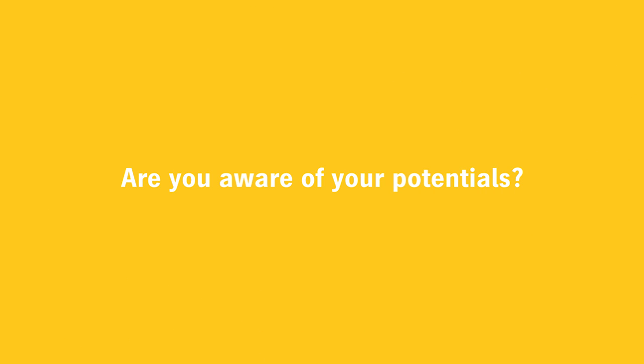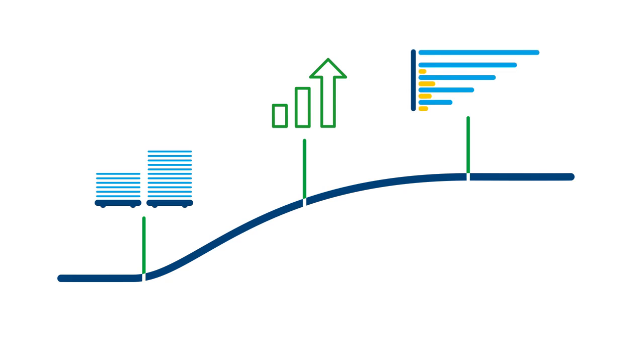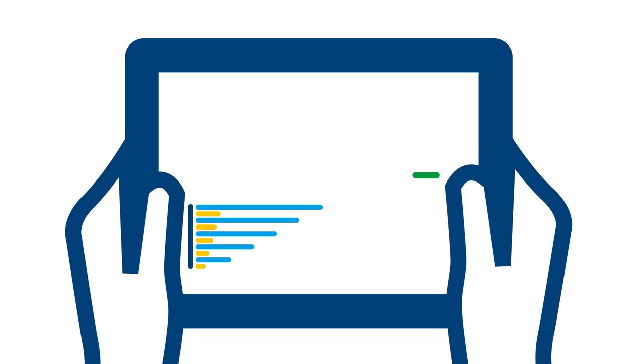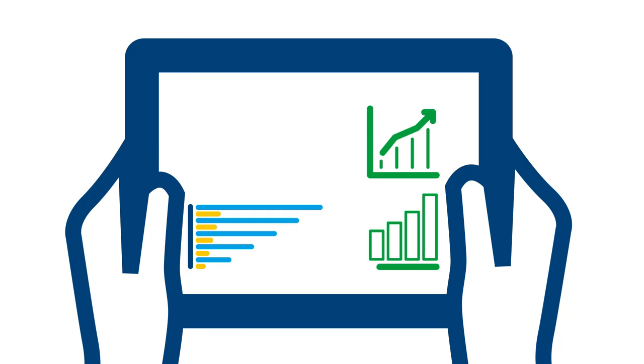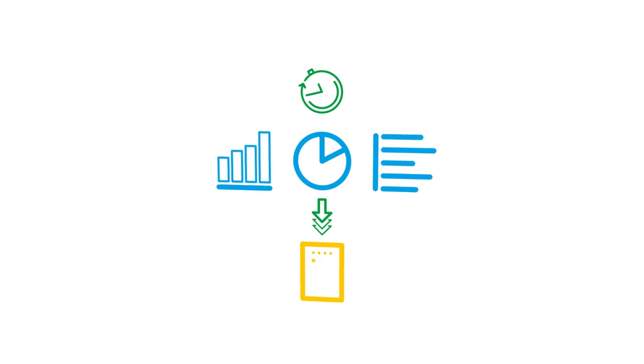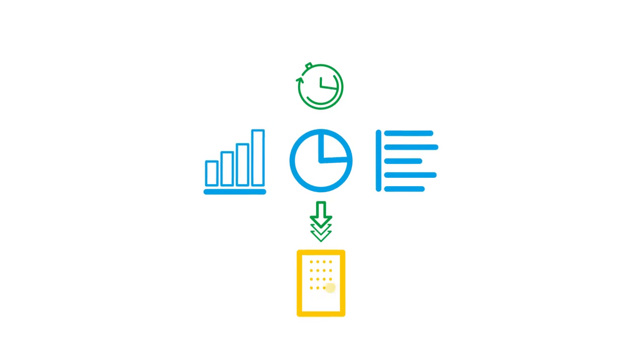Are you aware of your potential? Optimization is an ongoing process which drives productivity and uptime. Integrated business intelligence supports you in unlocking your potential with assistance from intuitive reports for production and business. Analytics can predict and prevent future errors. And with real-time data capture and analysis, you always know what's going on.